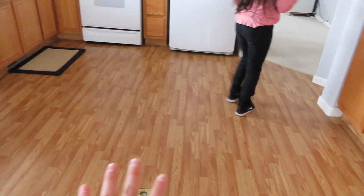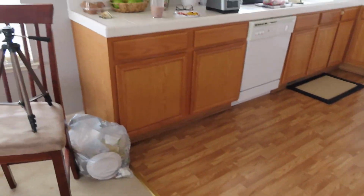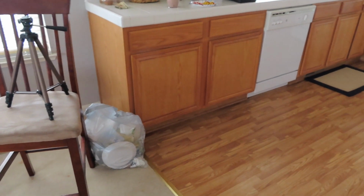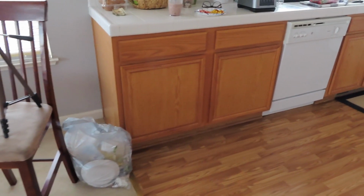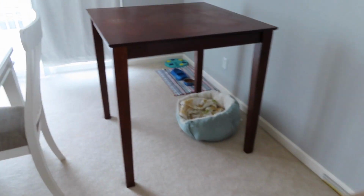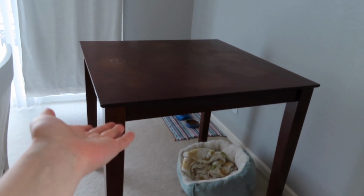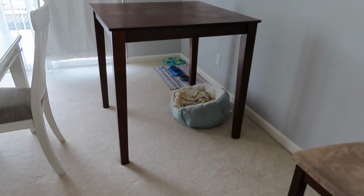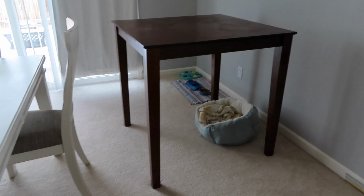But for the most part, over here I have nothing, so I'm gonna go ahead and mop it and sweep it and whatever. There's my trash. I don't have a trash can. It's coming. Hopefully I can get it today. And this is my old dining table, and as I showed you guys, my table and my little dog stuff is under there, but it's there for right now, but we're gonna move that later on.